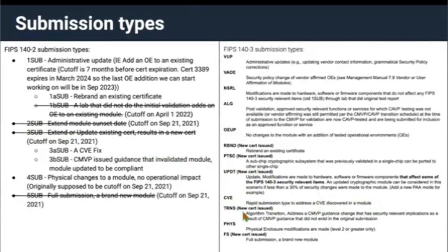A TRNS, I think, is a transition algorithm. So that's when the CMVP says if you're using RSA 2048-bit, your module is going to go on the historic list unless you get rid of it. So that would be transitioning away from an existing FIPS algorithm that the CMVP is now saying is no longer FIPS. So triple DES, if we had had triple DES in our submission, we would have had to do one of these to then remove triple DES from our submission.